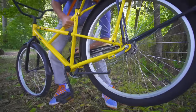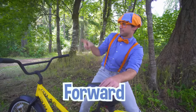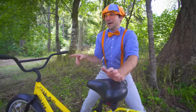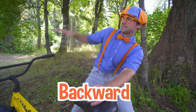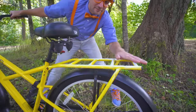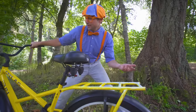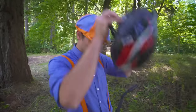And the brakes on this actually are the pedals too. Ready? Watch. See when you go forward this way with the pedals? Counterclockwise if you're looking that way, but then clockwise if you're looking this way. So if you go forward, pedaling forward, the bike will go forward. But if you pedal backward this way, then the bike will stop. Some bikes have brakes at the handlebars right up here, but not this one. And look, right here, you can mount stuff. This is a little platform for groceries, or pizza, or vegetables, or I don't know. All right, well, I should probably get my helmet back on so then we can continue to explore.